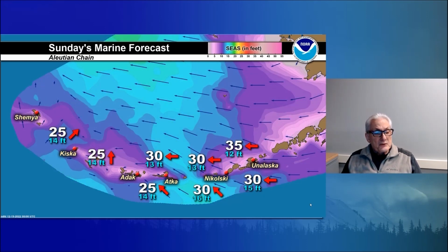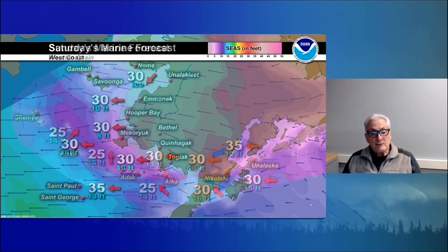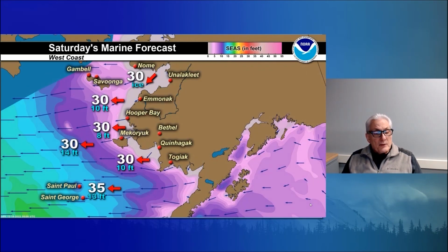On Sunday, western Aleutians, southwest winds at 25 knots, and east-southeast winds 25 to 30 knots for Adak. Eastern Aleutians, east-southeast winds 30 to 35 knots, seas 12 to 16 feet. 30-knot winds out of the east for the southwest coast and St. Lawrence Island, as well as St. Matthew Island. Pretty uniform wind pattern out over the central and northern Bering Sea for Saturday, except gale force easterlies at 35 knots for the Pribilofs with 13-foot seas there.